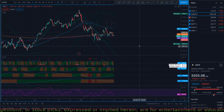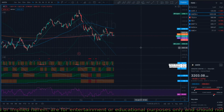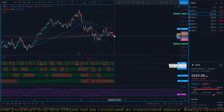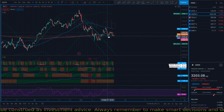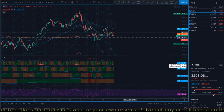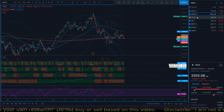Amazon as well. Amazon looks like it's losing momentum as well. Even though it got out of here, it did this back test right here. It's holding at this sort of support. I can see it as well making another leg to the upside, but the chart doesn't tell me that it is very bullish either.